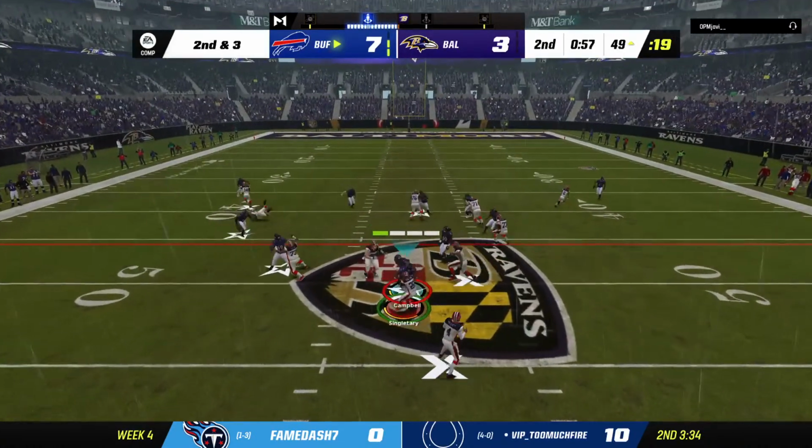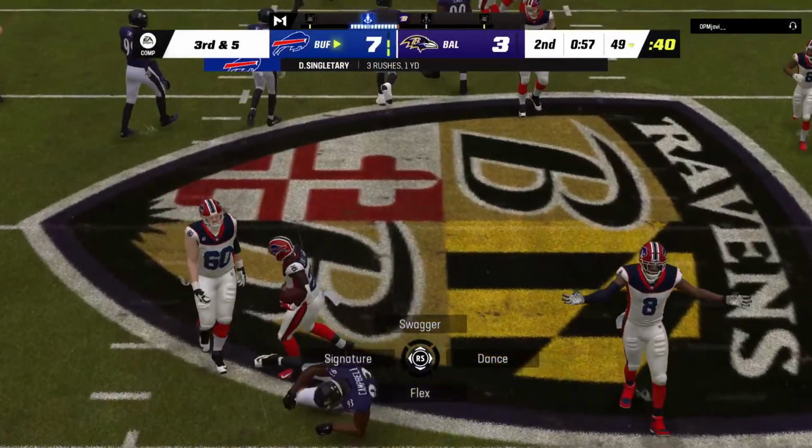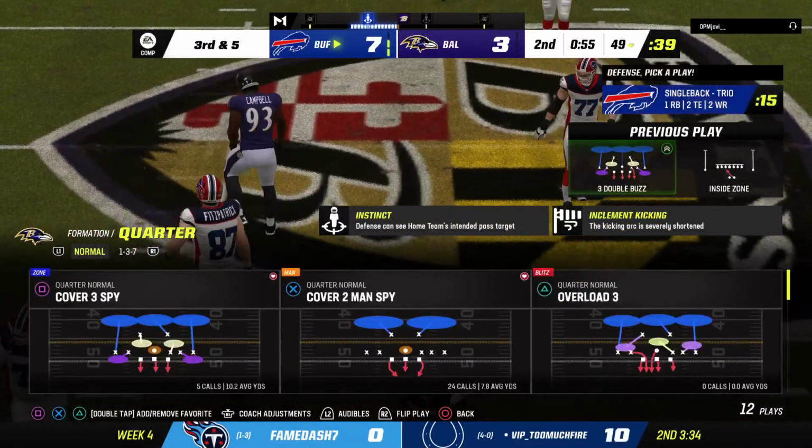They go right back to Singletary. And the reinforcements come in as they're going to stop him behind the line. It'll be a loss of a couple on the play, so now 3rd down coming up.